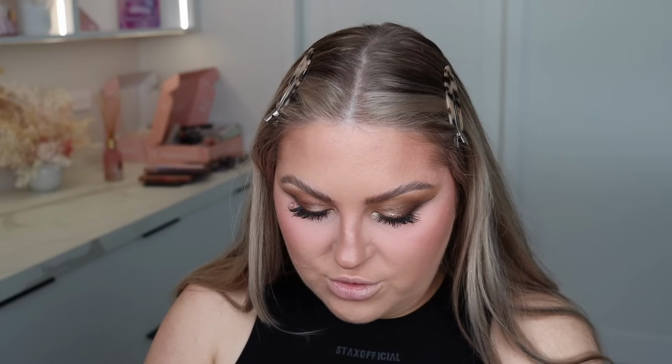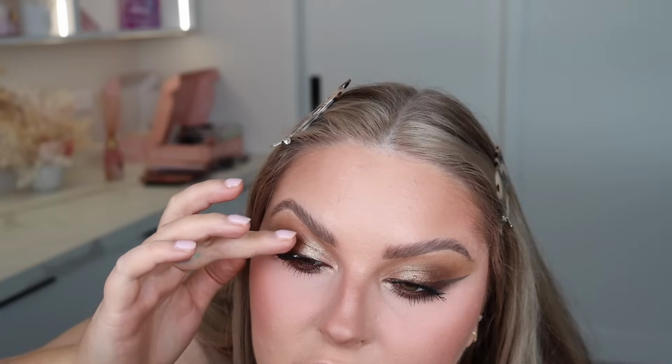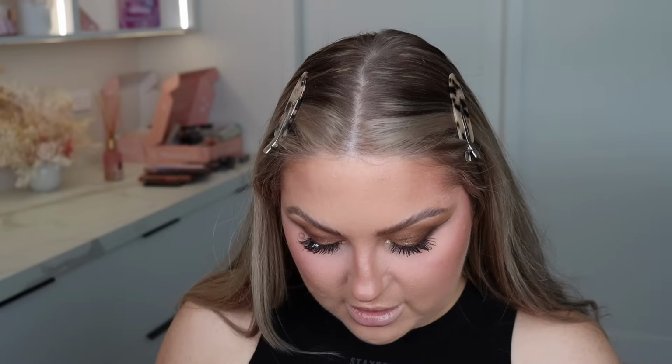They are fragile too. I keep getting little bits falling off because they've got an invisible lash band, which I love, but you just have to be so careful. I'm literally just dunking a few on. They're longer than the middle part of my lash, so that looks really good. I might just do a few on the outer corner, so that's 3.